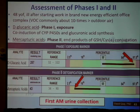Clinically, one would intervene with antioxidants for phase 1 and then do everything you can to increase phase 2, probably saunas, and you have other kinds of things in your quiver. But this is a simple first morning urine test to assess phase 1 and phase 2.